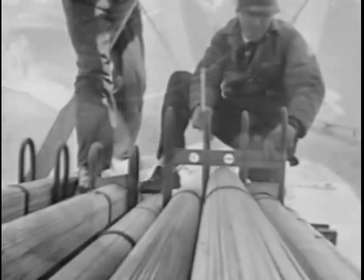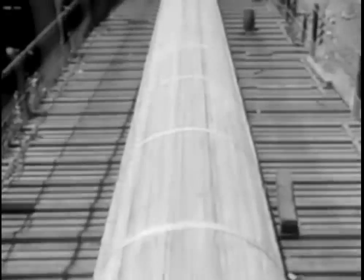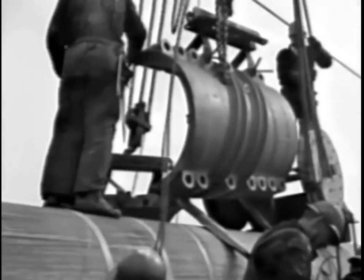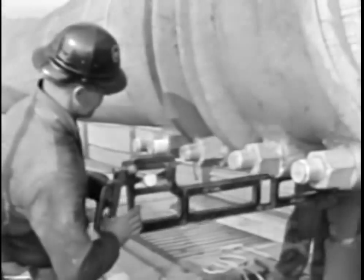First by hand, then with the help of hydraulic machinery, the thousands of wires were bonded together and then wrapped in a tight cocoon of steel thread. Every millimeter of the final cable was manicured by powerful metal fingers and then painted to assure a watertight seal. The result was twin cables exactly 3 feet in diameter. From these, the roadway would be suspended with vertical cables, then being manufactured nearly 3,000 miles away to the east.